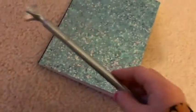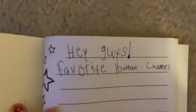The second thing I got was this journal. It comes with a pencil. And it also comes with this journal. It's paperback. Nice and glittery. And I wrote this inside of it. It says, "Hey guys." And on the back of it, it says, "Hey guys" on it too. And it's also pretty glittery. It actually feels glittery, but I know you guys can't feel it.